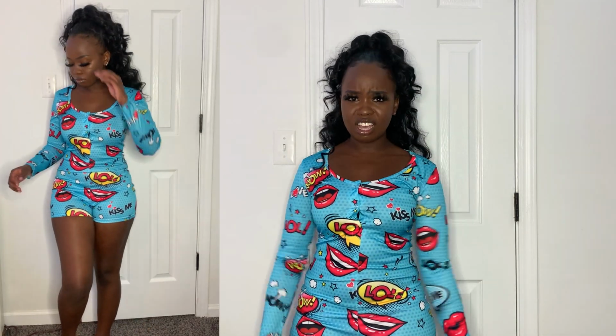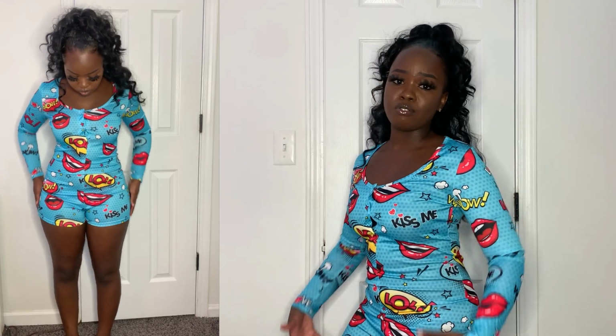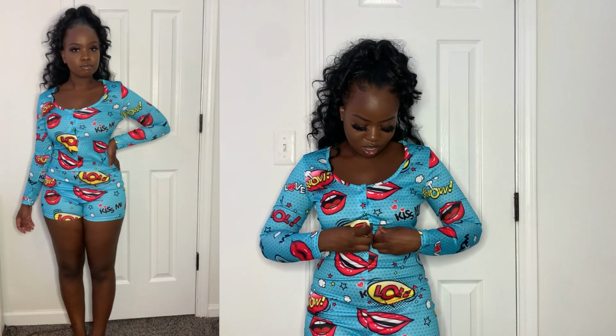So I would say this is a cute piece to take pictures in, and I would definitely size up because of how tight it is on the sleeves. From here down though, it fits great. It's not comfortable from here down, but from here up, look, this isn't even buttoning right. Excuse me. And I don't even have boobs, so there's no reason that should be doing that. So yeah, I do think this is overall adorable.